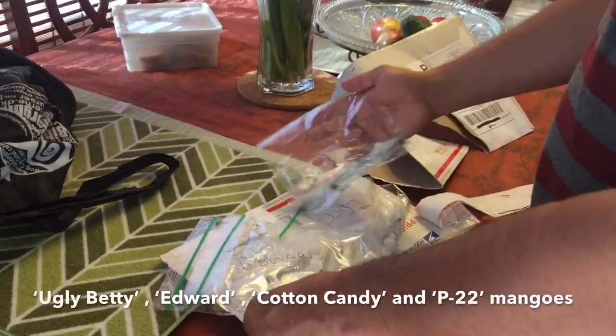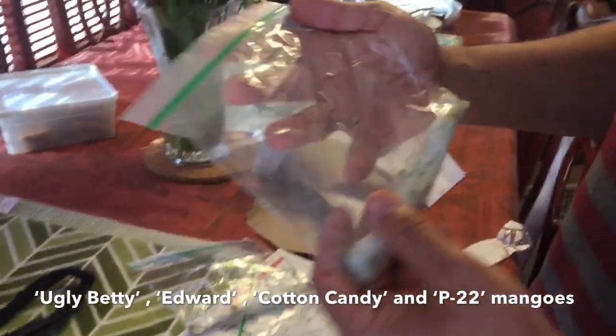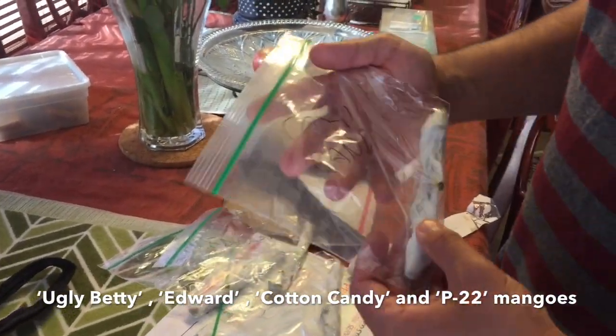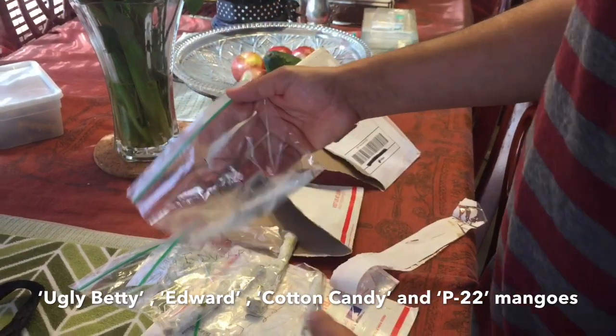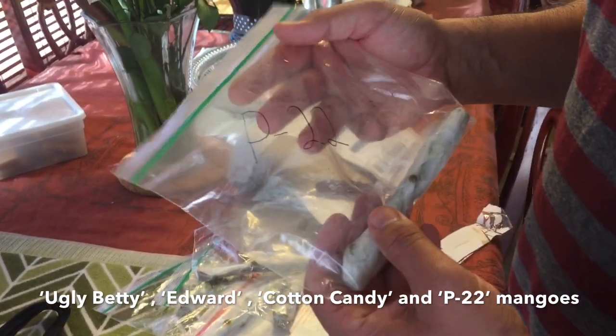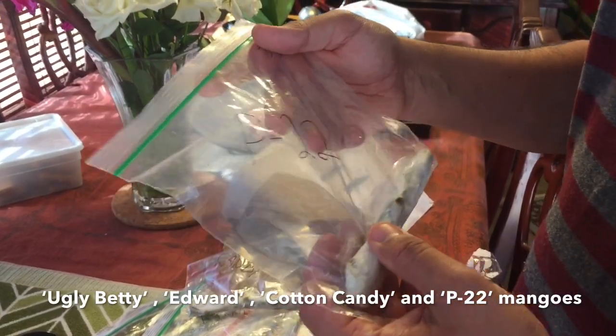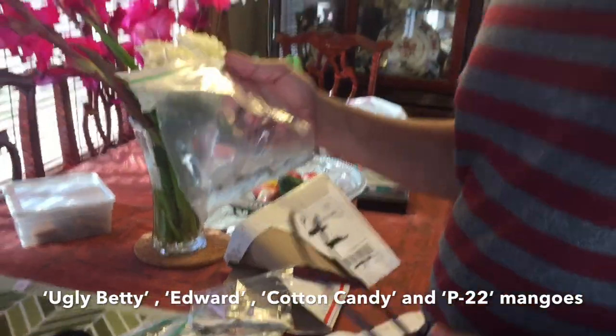Ugly Betty, it's a seedling of Kerry mango. We got the classic Edward, the classic mango from Florida. We got Cotton Candy, a new variety. And then ultra rare P22. It hasn't even been named yet, but it's supposed to be really good. I'm excited to start grafting. Let's do it.